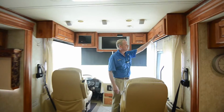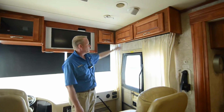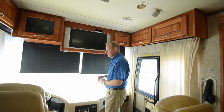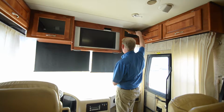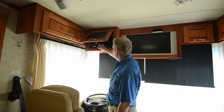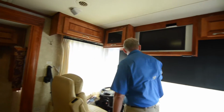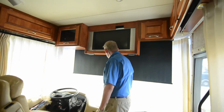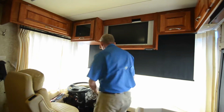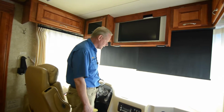First thing you're going to notice, we've got the Newport cherry cabinetry throughout. I believe it's called Newport cherry. Really pretty cabinetry. It's my favorite color that they put on the Holiday Rambler Monaco products in the mid-2000s. I really like it. Got more storage over here, a sharp flat screen television, DVD surround sound system and video networking box right there. Coming down to here, you've got motorized sunshades for when you're driving or when you're parked like this. All the curtains are in great shape. The dashboard is virtually perfect. I don't see any rips or tears or stains in it.